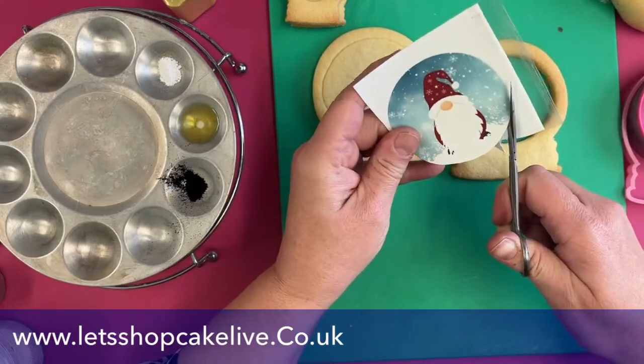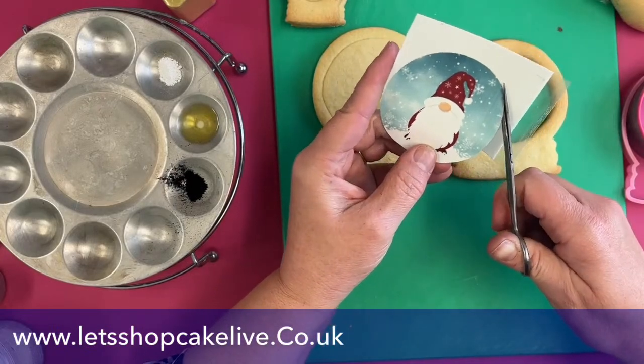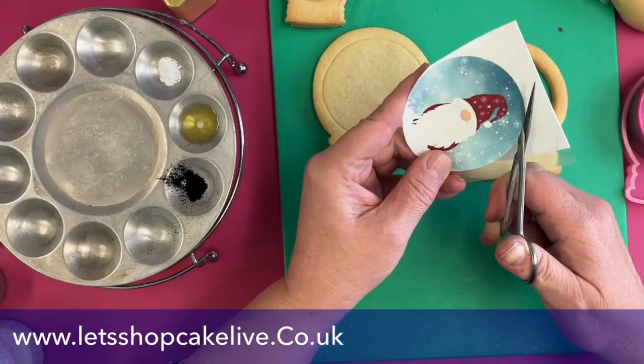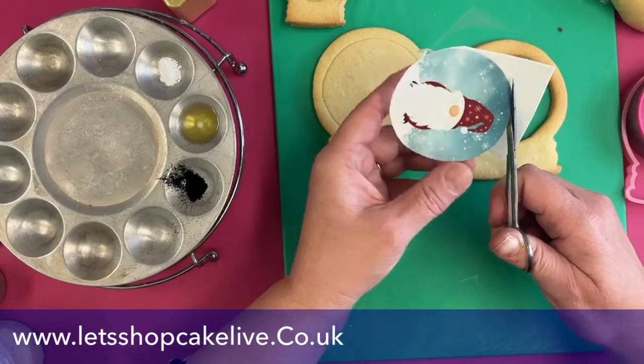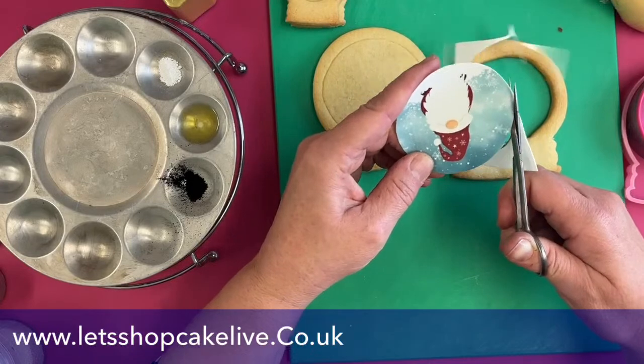So far, so good. These are really easy to make with kids and they're really effective. And if you don't want to make great big snow globes, you want to make little ones, then obviously we have the mini snow globe set as well, which works exactly the same way as what I'm showing you this morning. So I'm just showing you on the larger scale, just so you can see it.